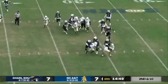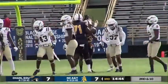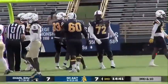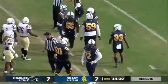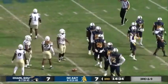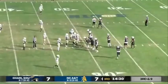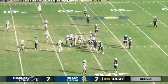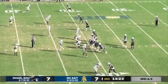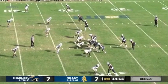The handoff to Tootin, and there was nowhere for him to go. There's Garrett Sega again. Great fit by the Charleston Southern defense. Brings up 3rd down and 9. Trying to get on the perimeter for the Aggies. There to make the stop. Big 3rd down. 3rd and 9 for North Carolina A&T. The Aggies are 0-3 in games where Tootin doesn't find pay dirt.